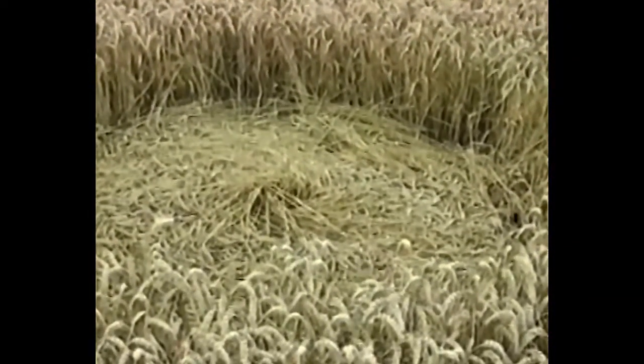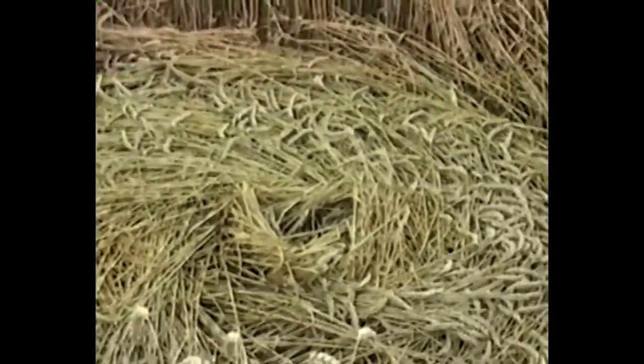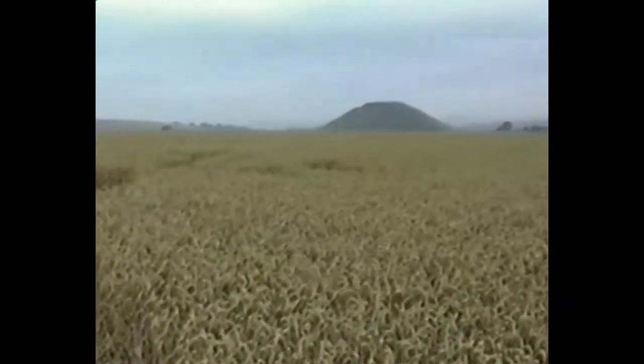They're all different. This one is sort of peaked. It's almost like Silbury Hill itself in a way, lifted up in the middle there. This one is like a bird's nest. And we do occasionally get these mind-boggling centers like this. It's like the energy is almost like a liquid, and it's swirling around like a whirlpool.